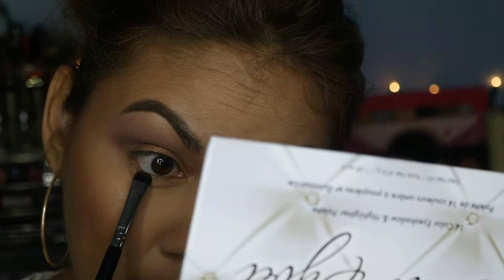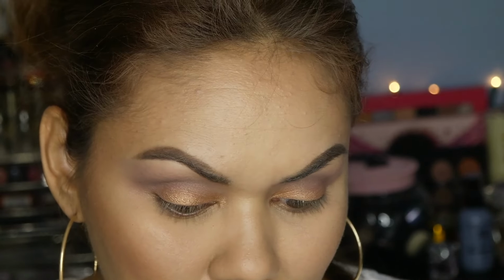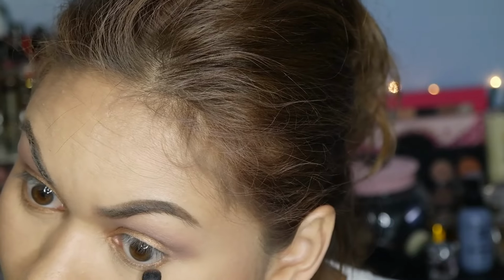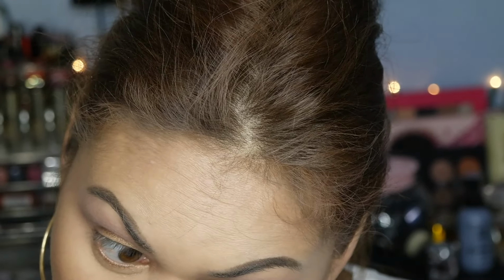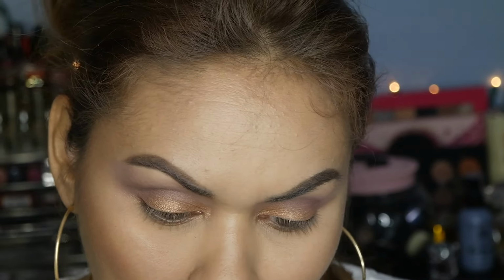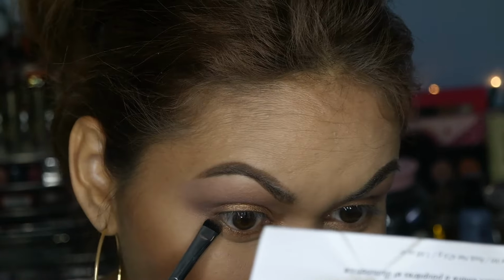For the bottom of the eyes, I ended up grabbing that lighter shade, the gold color, and I put that a little bit on the inside of my eye, and then I grabbed the penny color and I put that in the outer corner underneath my waterline, and I grabbed the two matte shades and then buffed it out.